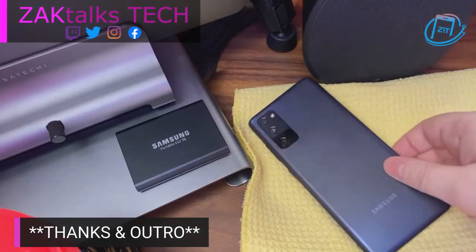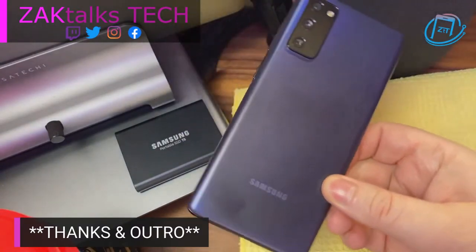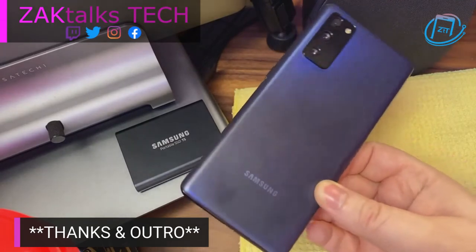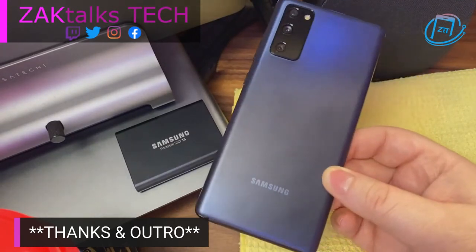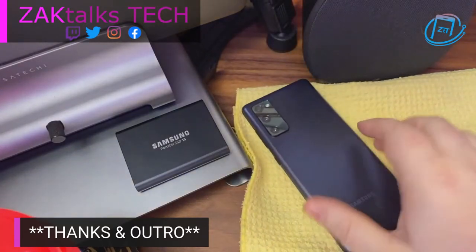All right, everybody. One more look here. Again, Samsung Galaxy S20 FE 5G, maximum value, everybody. Really very impressed. Good job with this. Good job.